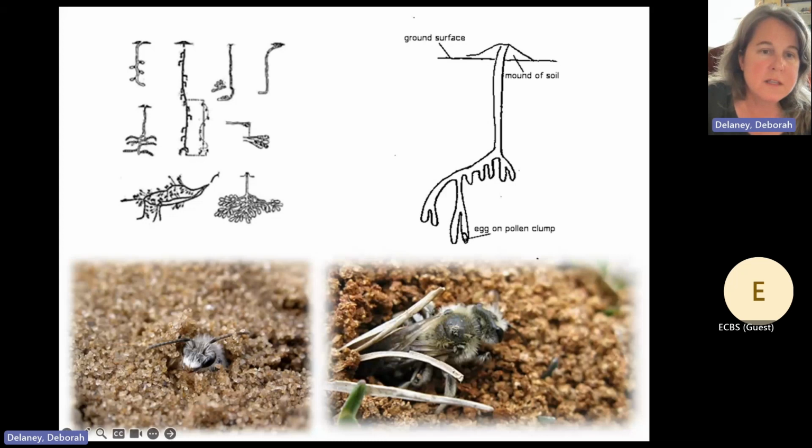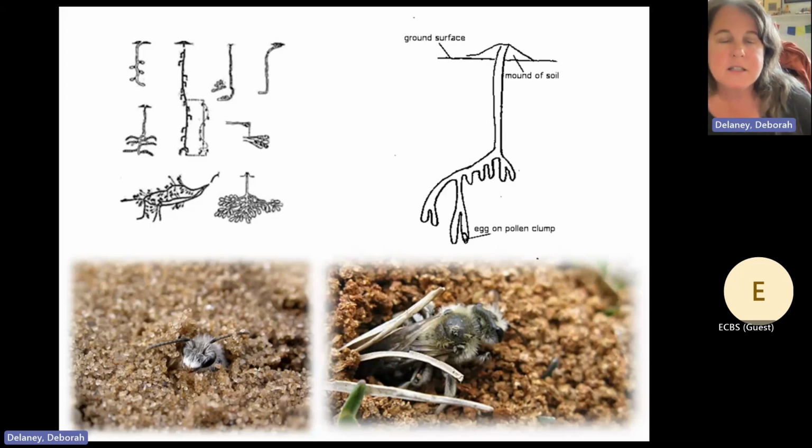Each one of these bulbous portions of this tunnel will contain a pollen clump as well as an egg laid on it. So each one will harbor a developing larva that will soon become, the next season, an adult that will start the cycle over again. And you can actually distinguish species by the morphology of the nest, which is pretty cool. So this would be a very simplified version of what this looks like. You can see the mound of soil, and she would go down and lay her eggs on the pollen clumps that she's collected in each one of these little tunnels.